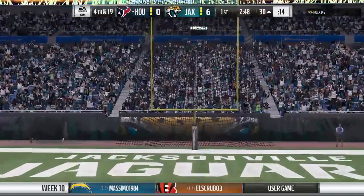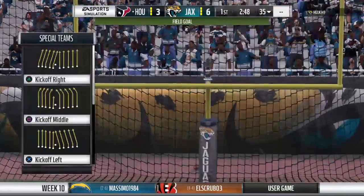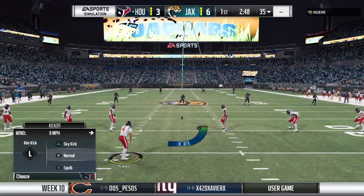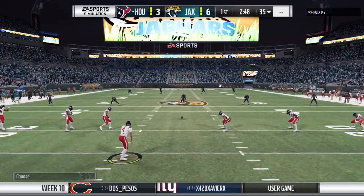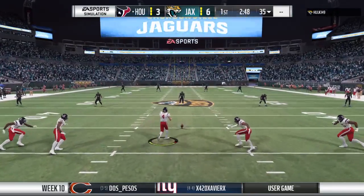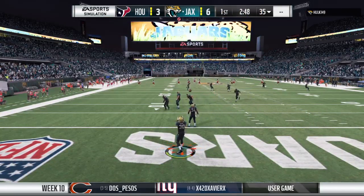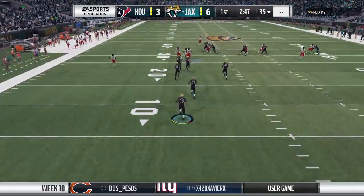And this will split the uprights. It's right down the middle. And they are on the board, trailing now 6-3. So it's a 7-play drive, but it stalls out in the end. Let's credit the defensive front 7. They were a little leaky at the start of the drive, but they stiffened toward the end. This fielded a few yards into the end zone.